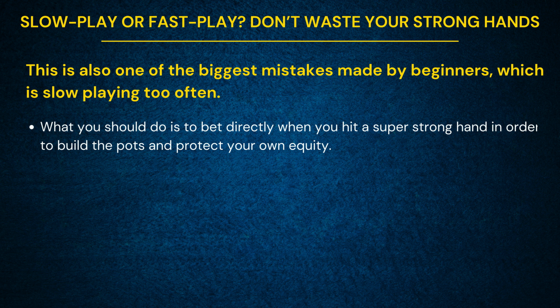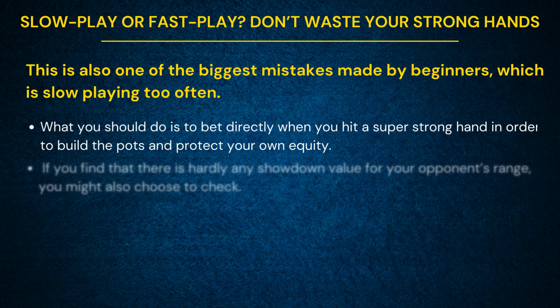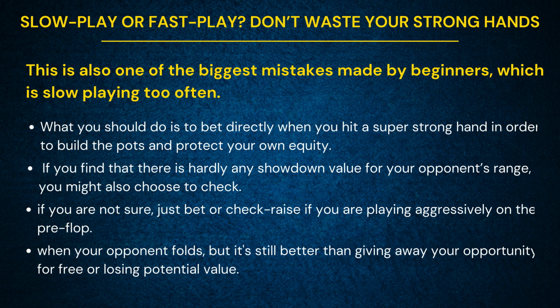You may also check if there are simply no hands that can be stronger than yours, or if it is unlikely that some scare cards might show up later to mess up your advantage. If you find that there is hardly any showdown value for your opponent's range, you might also choose to check. Nevertheless, if you are not sure, just bet or check raise if you are playing aggressively on the preflop.